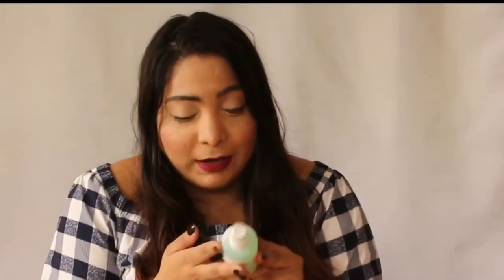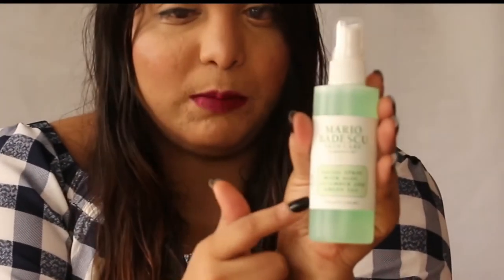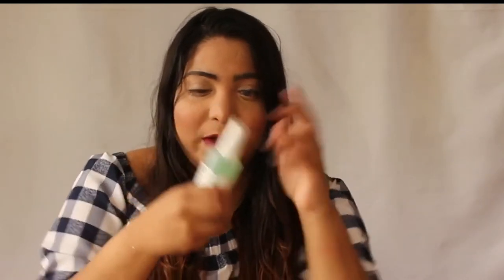Next up, this product is all over all the Instagram pages and all the bloggers in Thailand. This is the Mario Badescu makeup setting and hydrating spray. I ordered this in the white aloe, cucumber, and green tea scent. They have 2 different scents. I ordered this one to test it out first, and then I might order the second one if I like this. But the second one is, I think, rose, so I might not order because I don't really like the rose scent. This one, however, is so good. I'm sorry I cheated. I tried this before this video already because I couldn't wait. It smells so good.